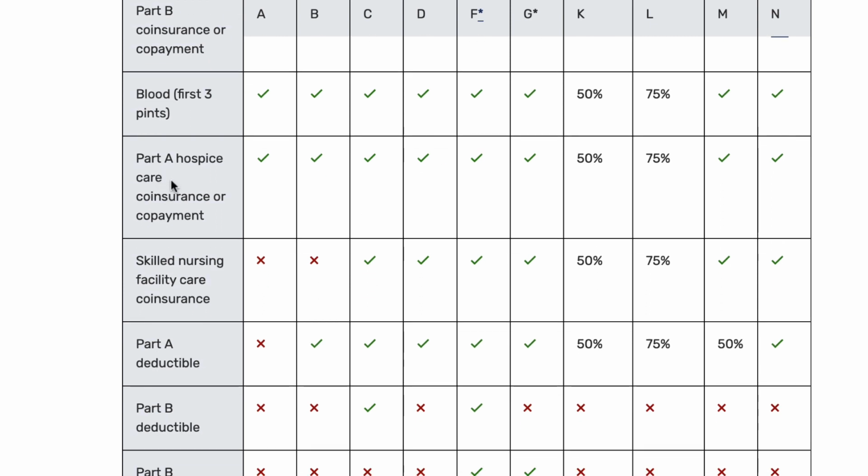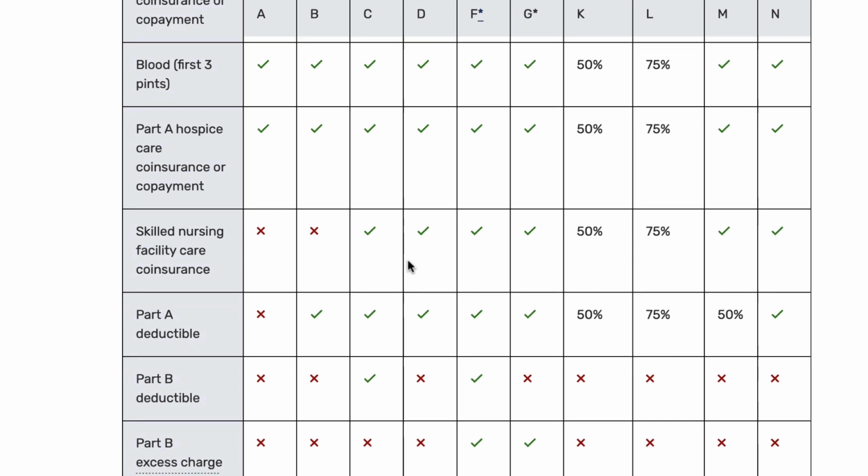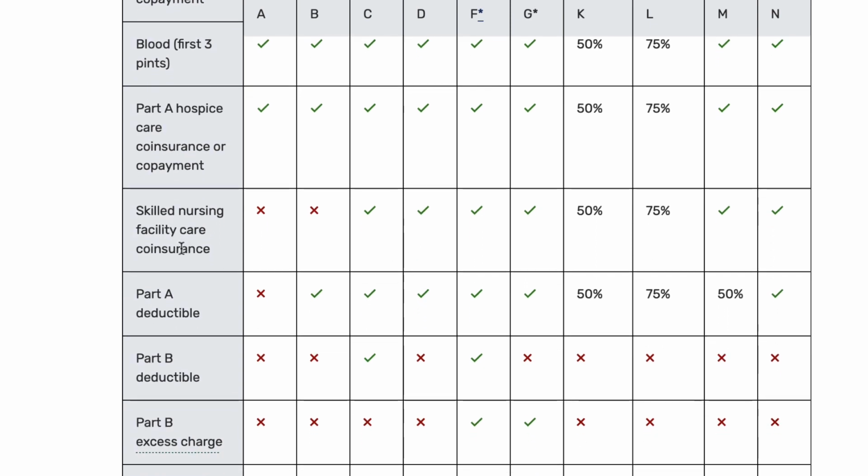Part A, hospice care. All plans will cover this in some capacity. Skilled nursing facility care. Ooh, this one is very, very important. So, should you need to recover in a skilled nursing facility, again, those copays and coinsurance can be quite expensive if you stay past a certain amount of time, which is highly likely in your recovery process. So Plan A and Plan B do not cover that coinsurance. Your Part A deductible, which you may have to meet in a given year, you may not. It depends if you need to be hospitalized or not.